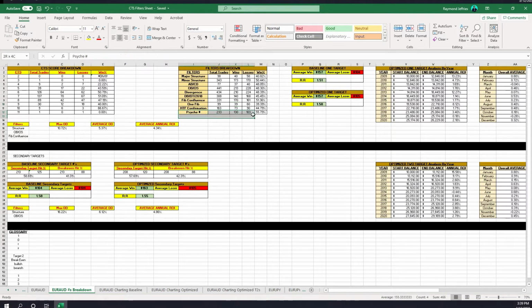You can see right here the psych number. When the price occurs at around a psych number, you can see out of the 233 trades that occurred, 130 of those are winners, about 55% of the time. So that little edge, maybe something I want to keep track of, maybe something I want to make sure I include on my setups.